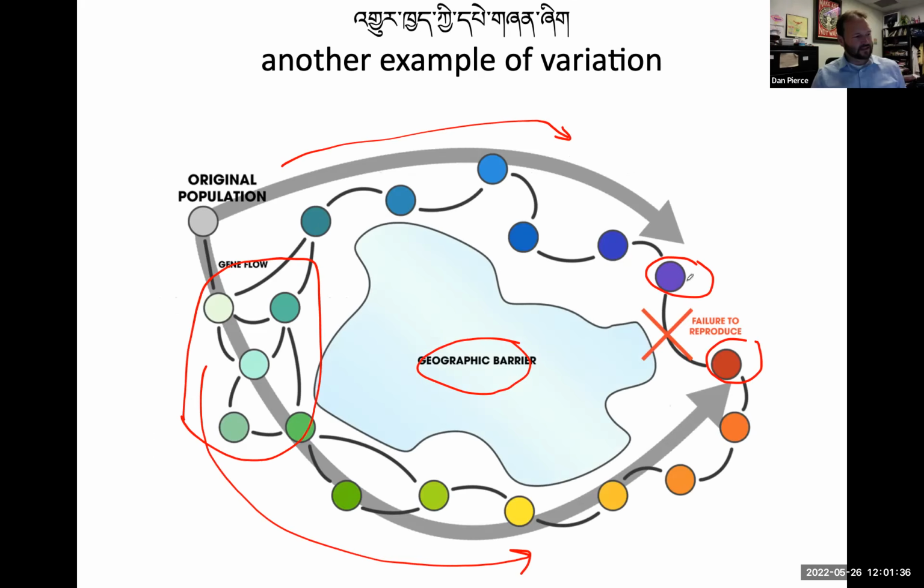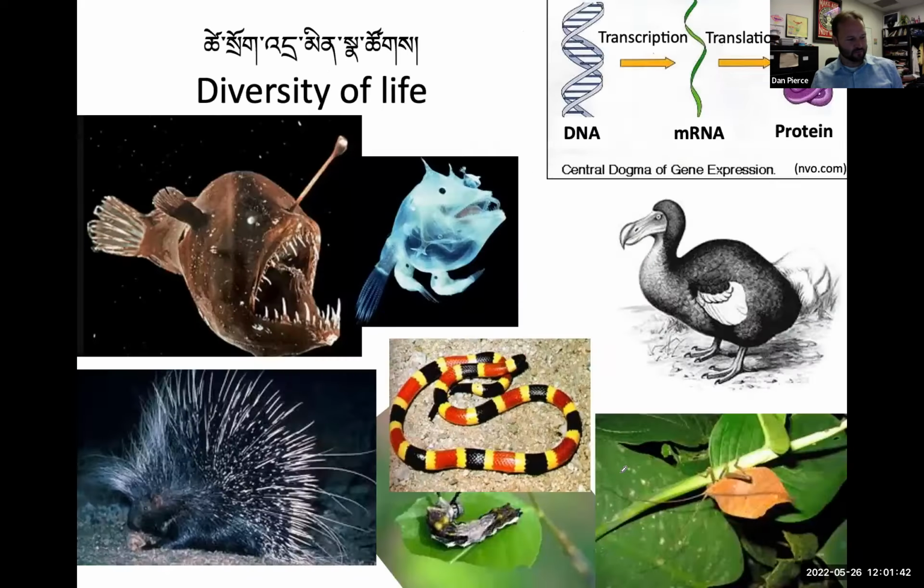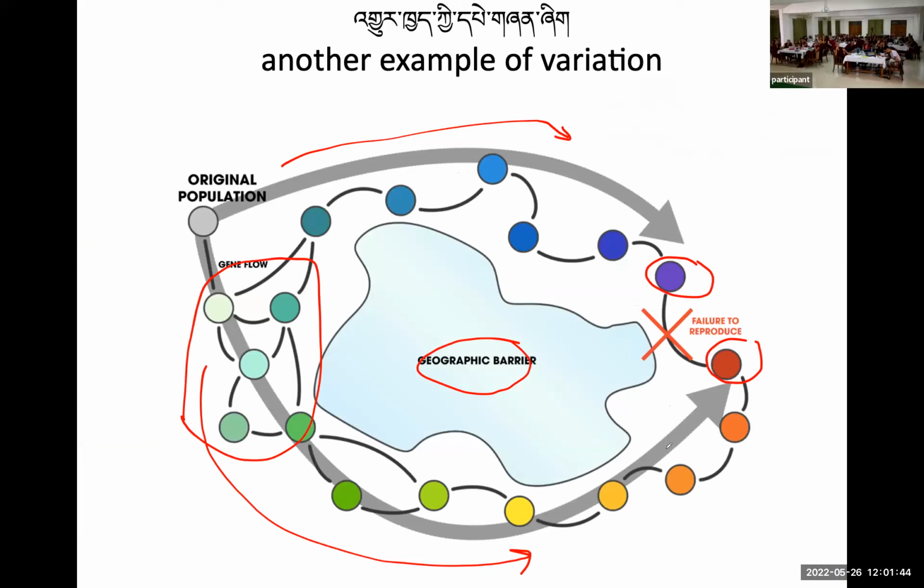And some alleles may be more prevalent in one population versus another.